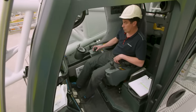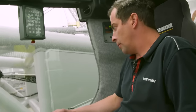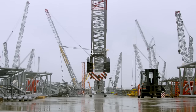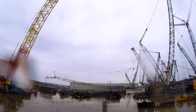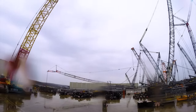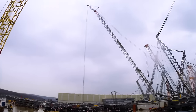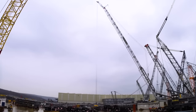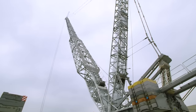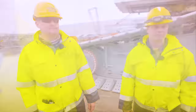Benjamin Locke uses these joysticks to control almost everything on the crane. Turning, lifting, or lowering the load, all this is done with these two levers. Centimeter by centimeter, Benjamin Locke pulls the crane upwards. After half an hour, the job is done. And the crane is standing. That's one of those moments when you say, we've done it.